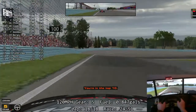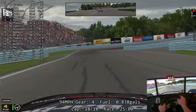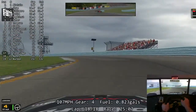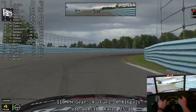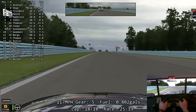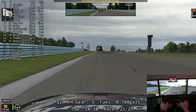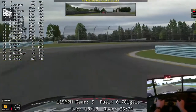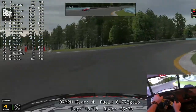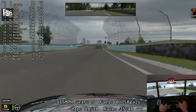You're in the top 10. He's not going to catch me by the end of the straight. He might get half a second on me, but he ain't catching me by the end of the straight. He's gone very wide. Very wide. And the guy behind... Oh, he just cut across him. Wow.